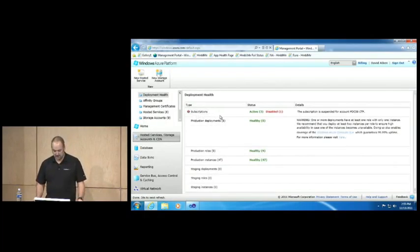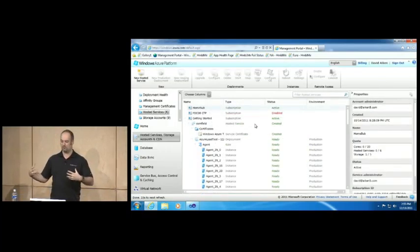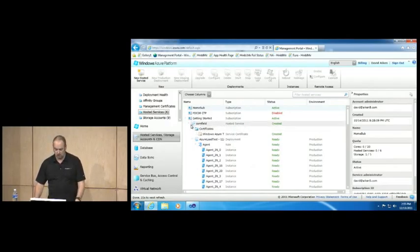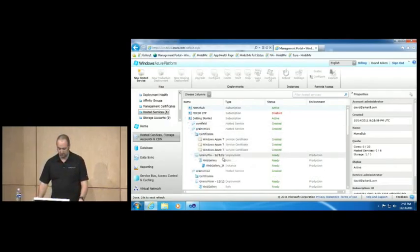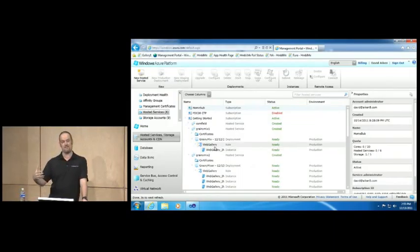So I'm into the management portal now. I'm going to go into my hosted service, and I'm going to show you the app scaling up. I have a few apps deployed. I'm not going to talk about all of them, but here's my one. It's called Grainy Mix. What a name. And currently it's running exactly one instance. So in order for me to get to 5 instances, I need to do some work here.